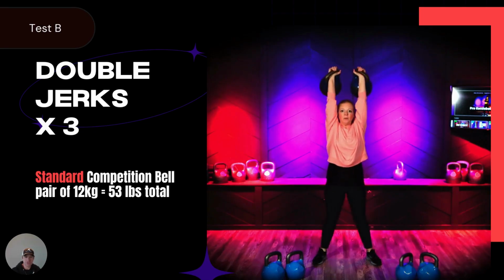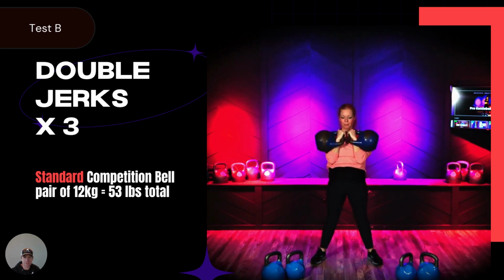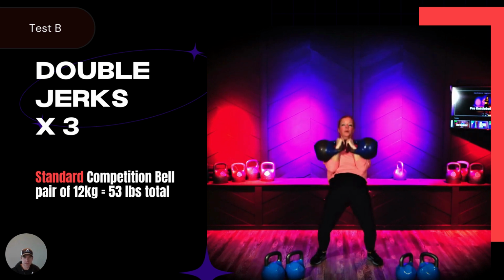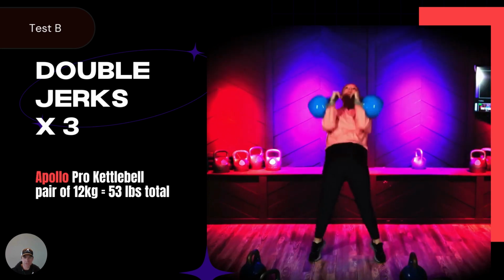Now we've got the jerks, the dreaded jerks. Because standard competition bells are so bottom-heavy, you will notice that they wobble a bit at the top. And it just takes longer to get the bells under control, which is going to slow you down and tire you out. And then let's go check out those Apollos.